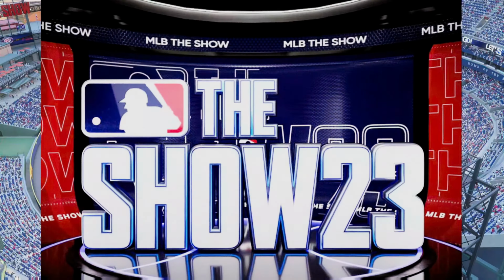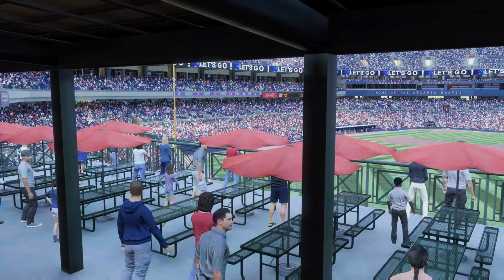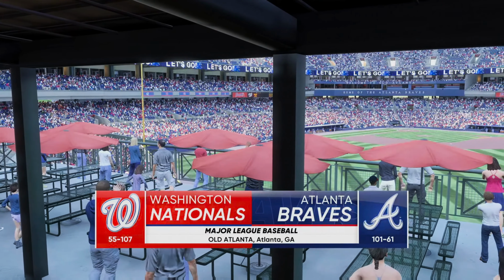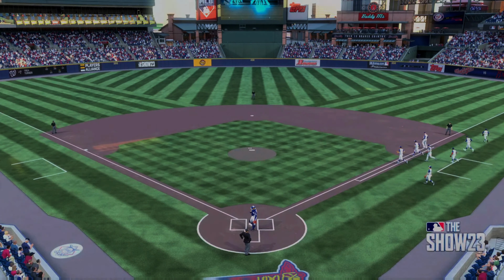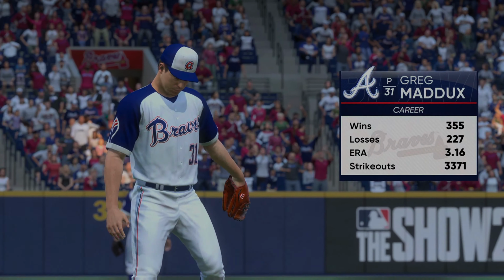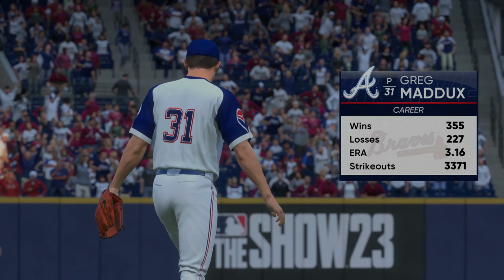Welcome to Atlanta, Georgia. We've got baseball on the show. It's the Washington Nationals going up against the Atlanta Braves. First pitch coming your way next. So just about set now. And on the hill in this one, Greg Maddux. What should we keep an eye on here?